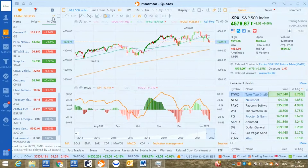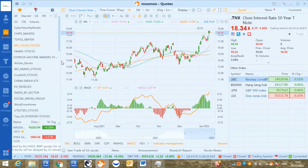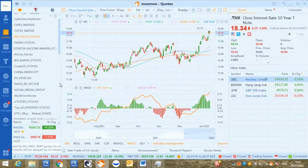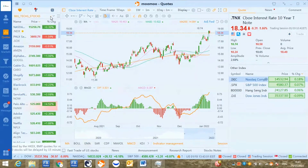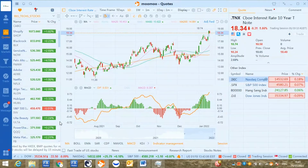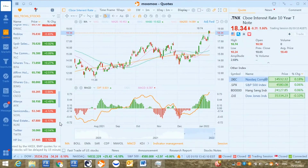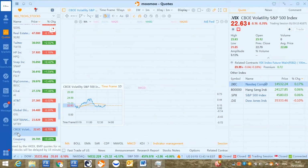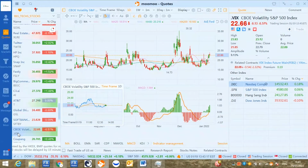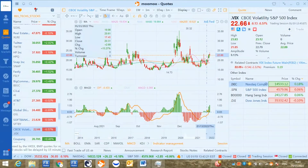Okay, I think the VIX. I'll tell you more about the VIX. The VIX is an index that measures how people feel about the market. Earlier the VIX was at 23, so it's coming down now.